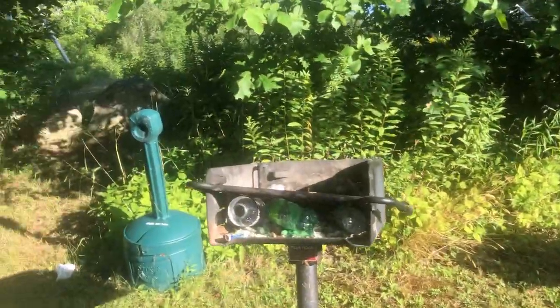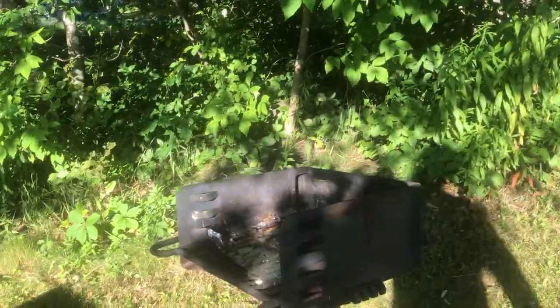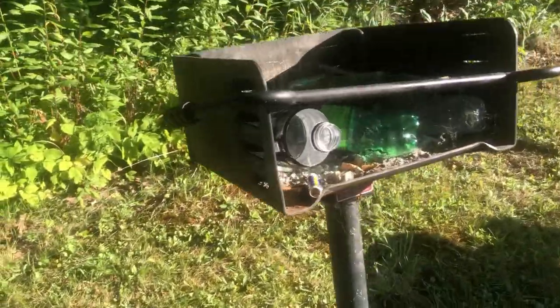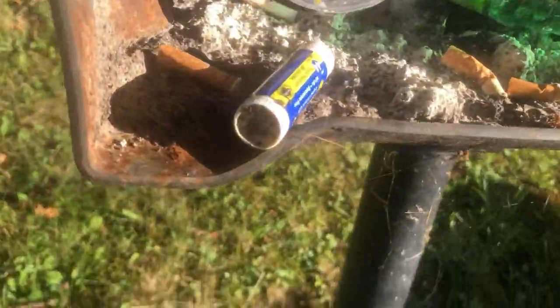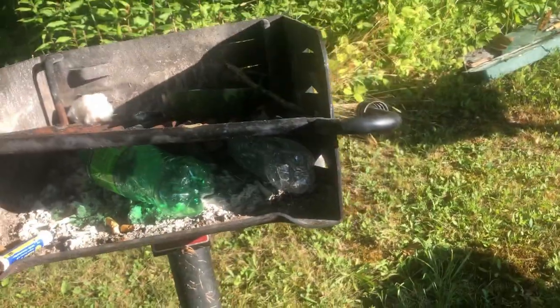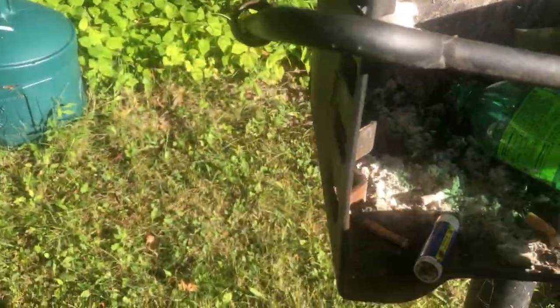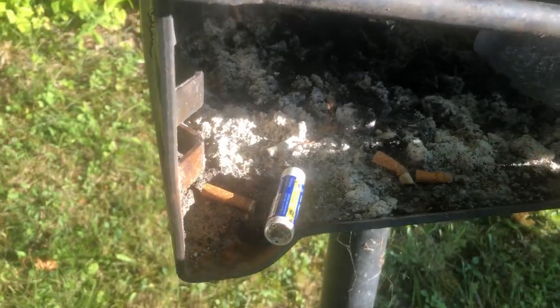Unfortunately, as you can see, people have left all kinds of water bottles or nips. And they really shouldn't be burning all this. This is a little ridiculous. But we'll clean it out, because unfortunately, some people don't know how to do that.